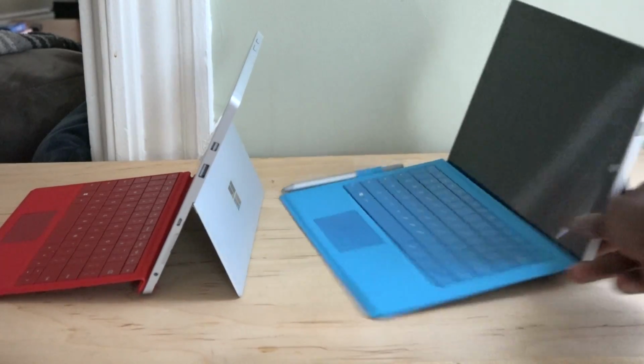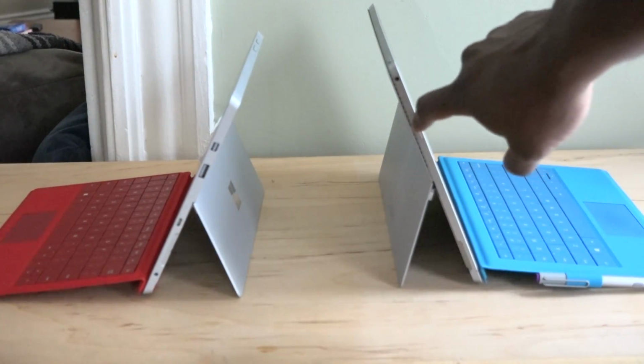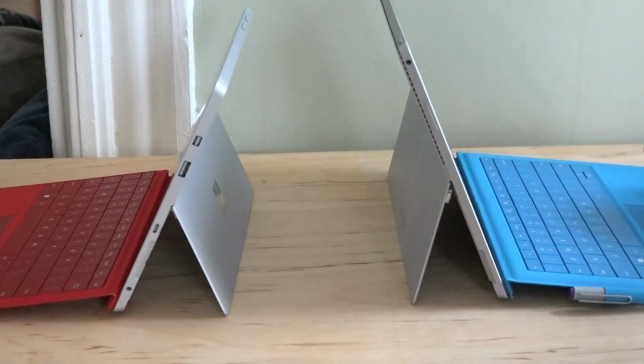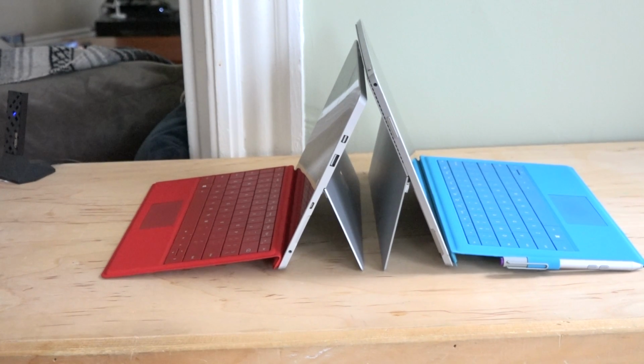While on the Surface Pro 3, you do have the volume rocker and a headphone jack on the left hand side. You can also see the vents for cooling of the Surface Pro 3, but still the general design is the same and similar for both devices.